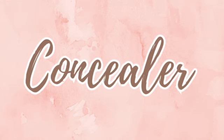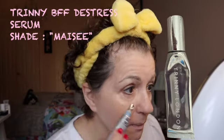I previously purchased the Revolution concealer, and honestly, I'm not a fan. It emphasised my under eye wrinkles. So what I'm going to do is cheat a little, and I'm just going to use my BFF serum, which is my Trini serum, and I'm just going to dab this on under my eye.